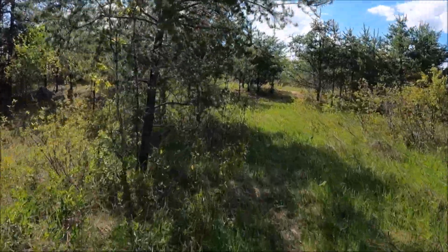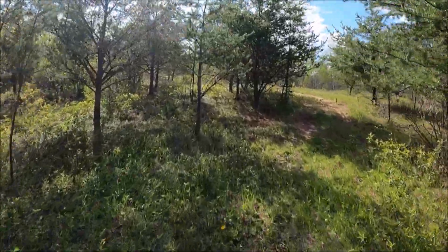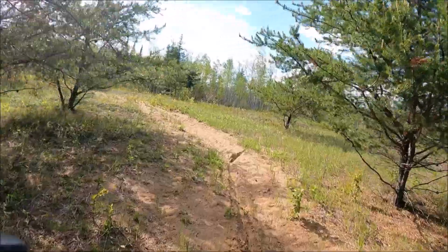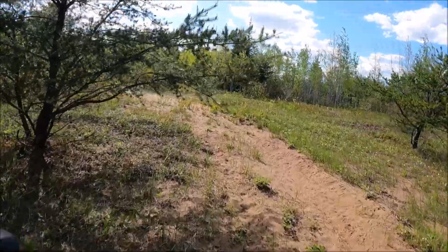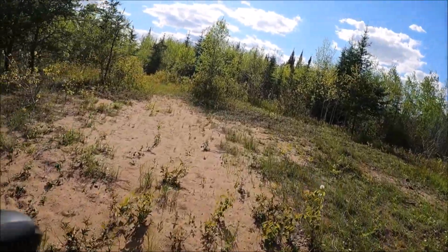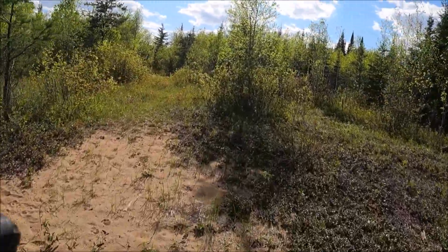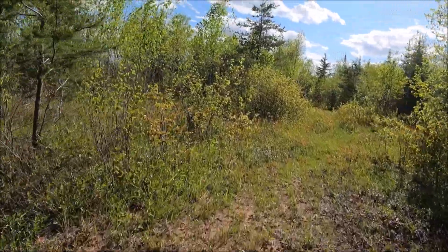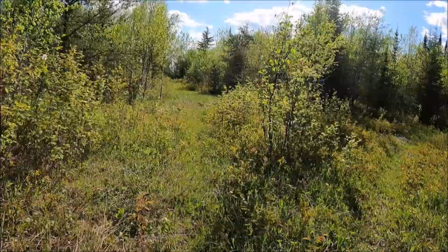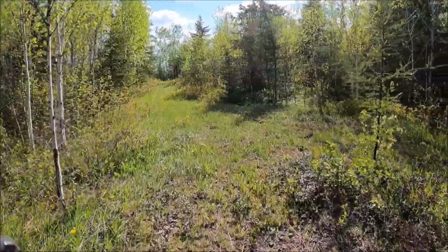Okay, earlier I mentioned a little section that was basically down to single track that I came down through. Well, that's this spot here. Going back up through it. Some real loose sand right here. Come on, bike. Keep going. Don't stop rolling now. Good boy. Good Trek 520 Grando. Okay.